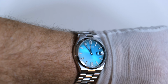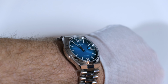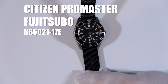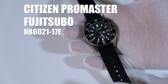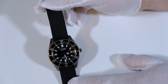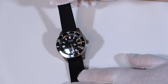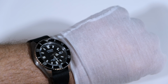As you can see, they're a little bit small, but I rather enjoy a smaller watch than a larger watch these days. This is the Citizen PROMASTER. It's the FUJITSUBO nickname, and also one of my favorites. And this one wears really nice on the wrist. It's a titanium, 41 millimeters. I wear it on a nylon strap. I've also reviewed this one. It wears so nice on the wrist. It's like wearing a fluffy pajamas.